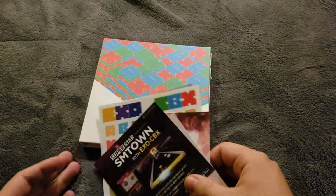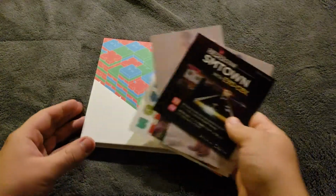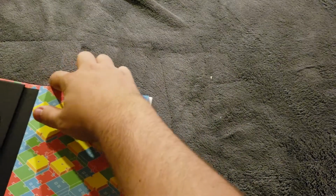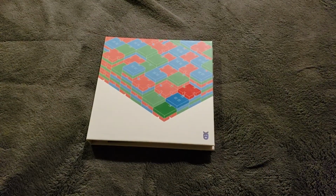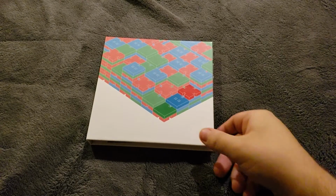So I did not get this with the photo card, but I got this for really, really cheap. So that's what it cost me if I had the original copy and sold the photo card.